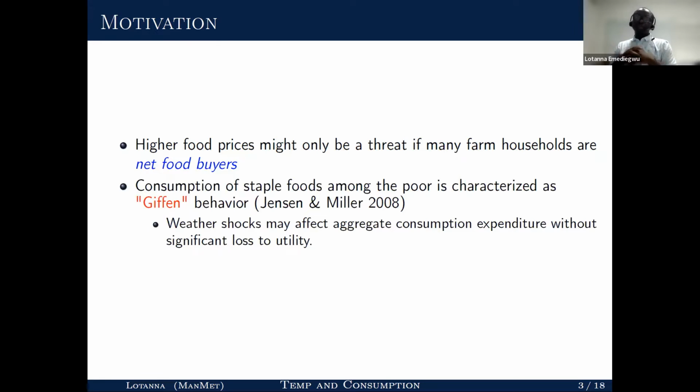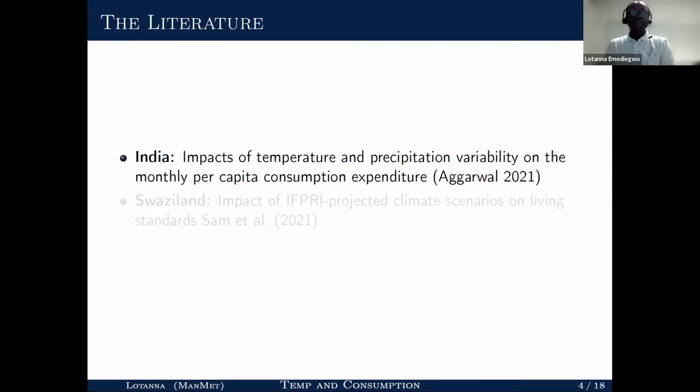Given that the consumption of staple food is characterized as given behavior, this staple food is something that many households, especially poor households, cannot do without. Therefore, if they have to sacrifice some other expenditures to maintain their level of utility and avoid loss to utility, then they need to do that. So in the event of that, weather shock will simply affect aggregate consumption output, but not necessarily reduce loss to utility. And we've seen literature that has looked at some of these things, looking at how extreme weather temperature affects household consumption.